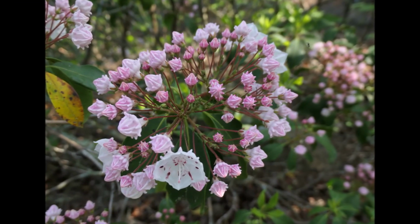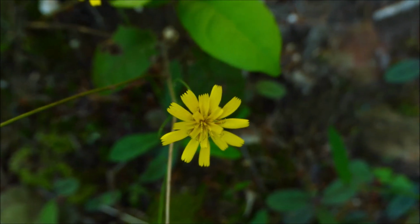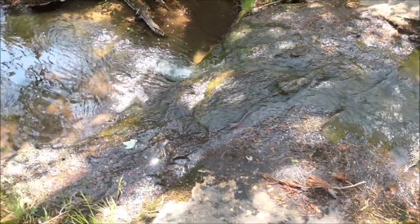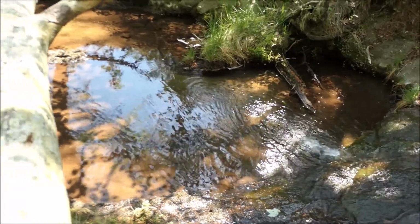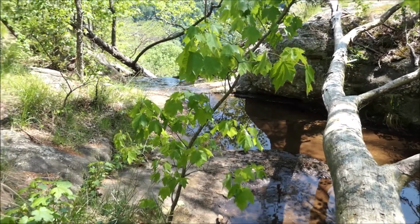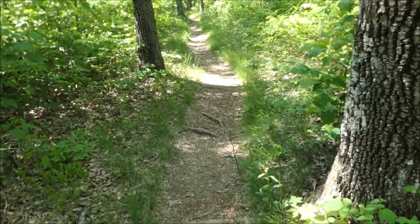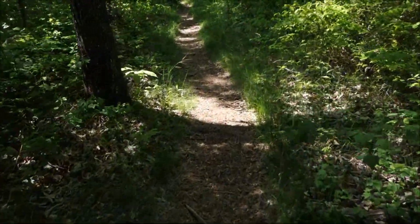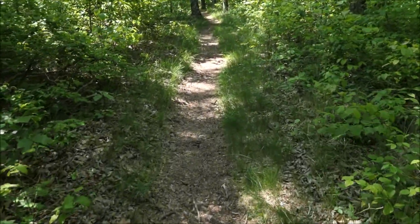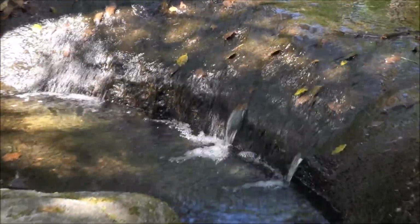I was too late for wildflowers pretty much, although there were some mountain laurel coming out, and also some of these daisy-like flowers. This is the first of two small creeks that the trail crosses on the way to the Small Wilds campsite. Once I got on the plateau, it was really easy. Pretty flat, and nice trail. And here's the second small creek that the trail crosses.